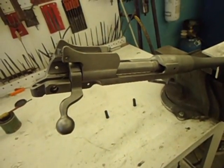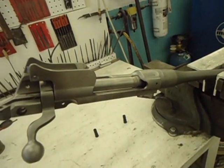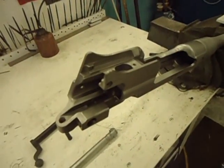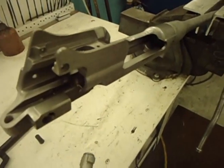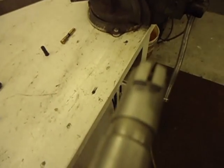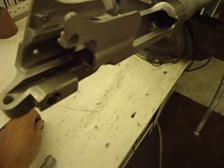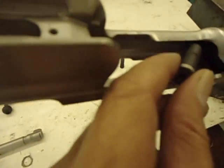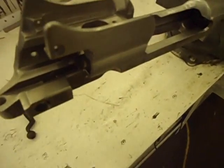I'll clean all the lapping compound off, and we'll check that headspace again. I'm eager to see. We should have it right on the money now. Alright, so we lapped a little more and took down the back ends of those lugs just a little bit more. So now we're going to put our go gauge back in. We've got our go gauge here. We're going to put that back in and see how that bolt likes it now.